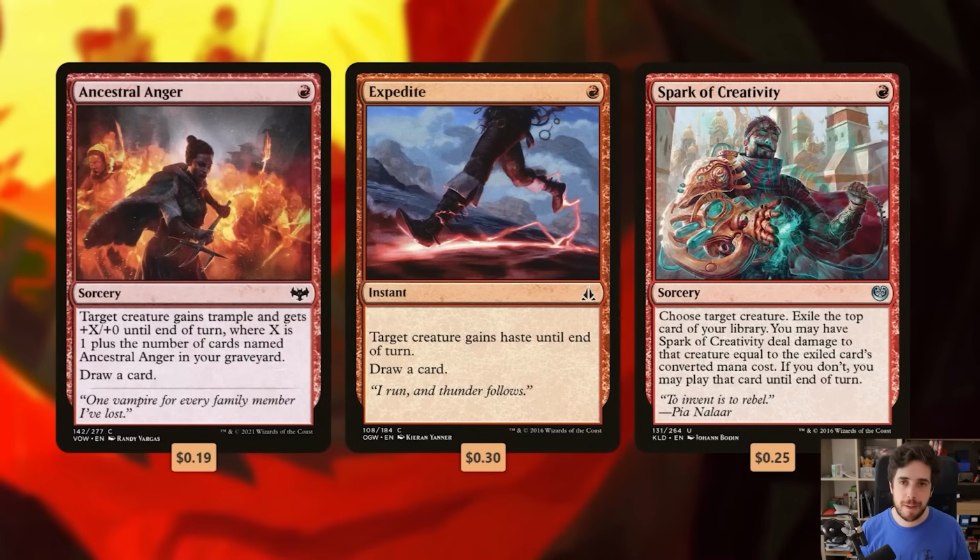So once we have creatures on the battlefield, we have Zada on the battlefield, it's time to pop off, it's time to storm off. Step number 1, we want to draw cards. So we target Zada with any type of card that says target creature does whatever, and we draw a card.